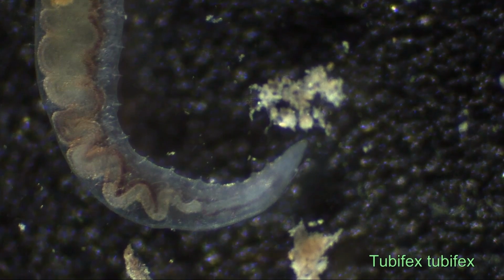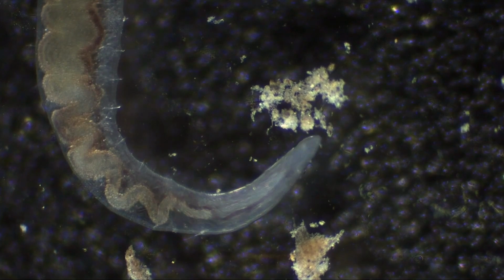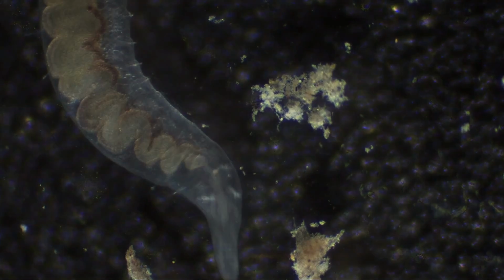Tubifex, a bristle worm, is found in oxygen-poor water. The red color in the worm is hemoglobin, to which oxygen binds.